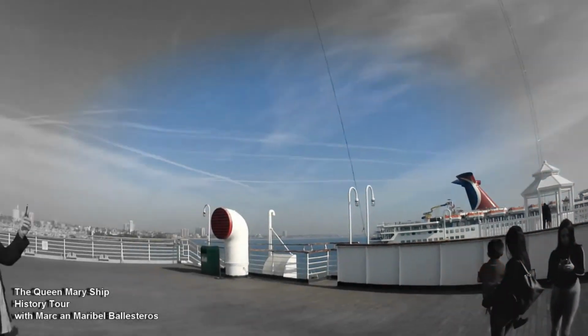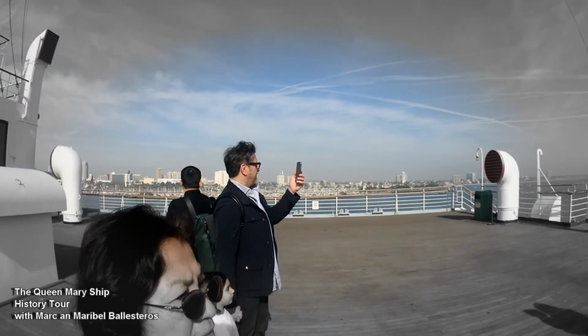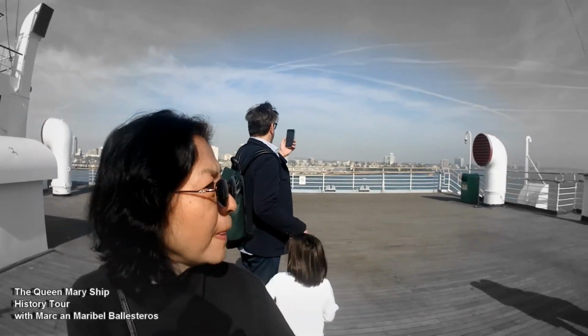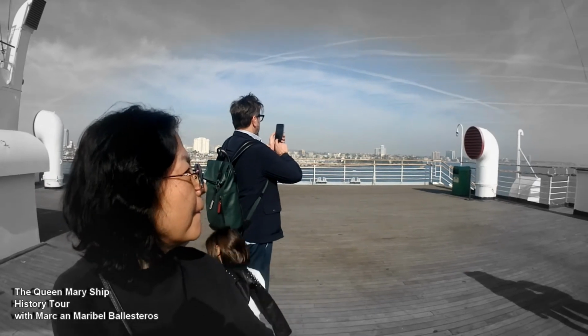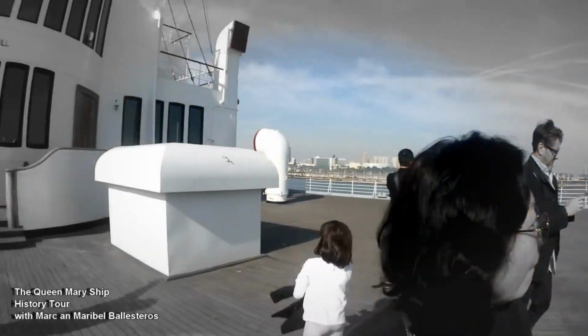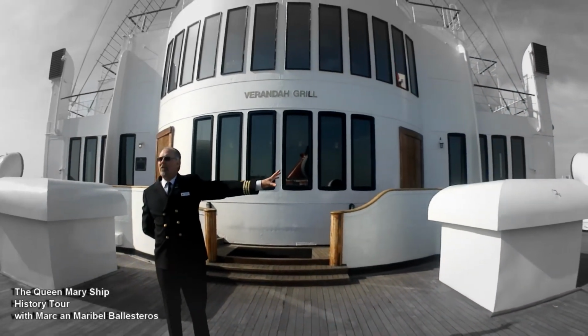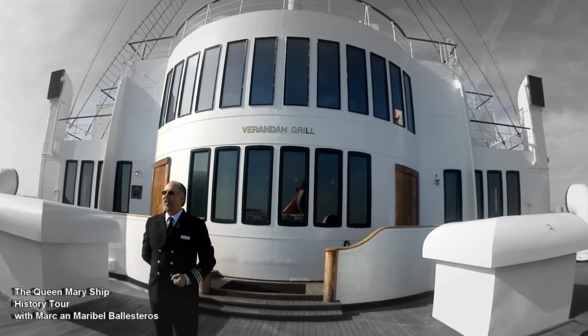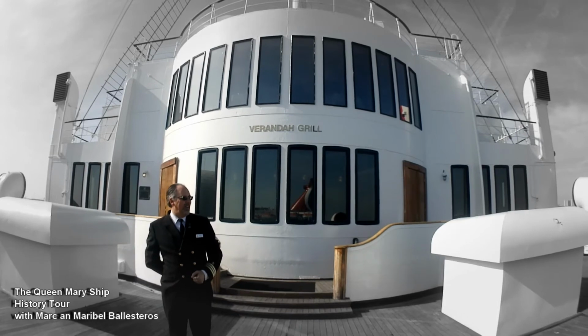Now, just to the side of us, you can see the town of Long Beach. Long Beach used to be a very long beach. You can see the sand going all the way up to about the marina. The beach used to continue all the way along, but in 1967 the marina was built. We came here, kind of revitalized the city of Long Beach.